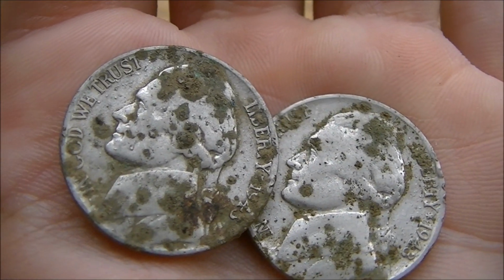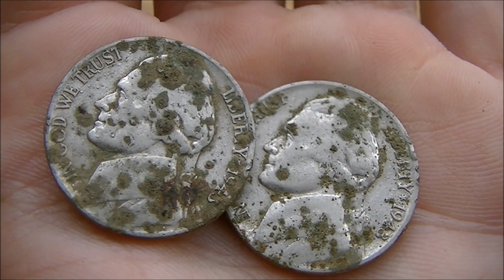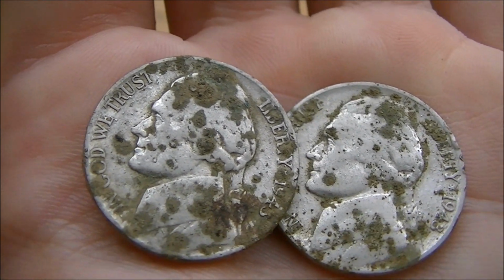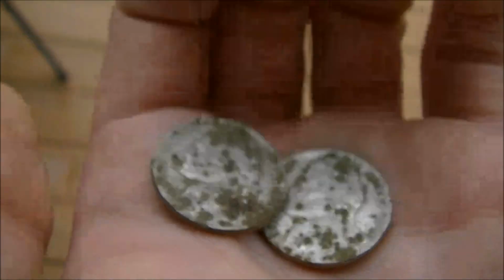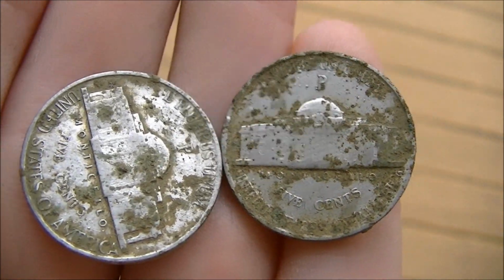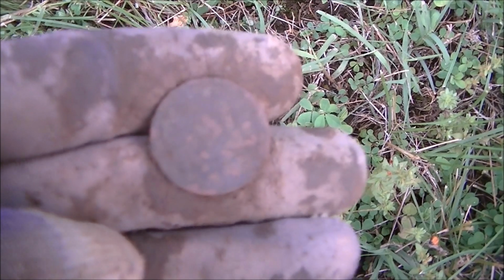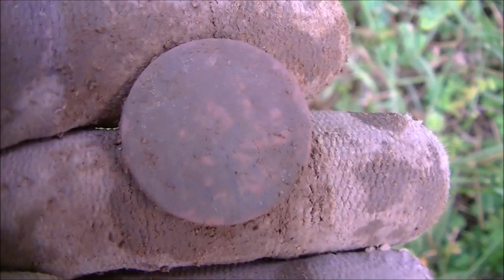But that happens because of the low silver content: 35% silver, 56% copper, and 9% manganese. So they come out of the ground looking pretty weird sometimes. But there they are. What an awesome minute of digging. Okay, next signal. Came in a notch above a nickel. I thought this one might just be trash, but we're on a rampage.